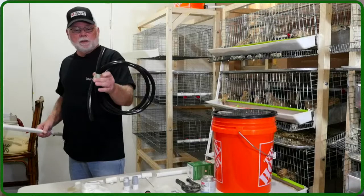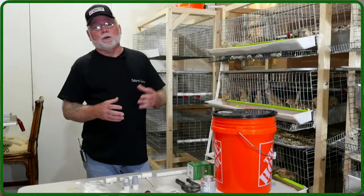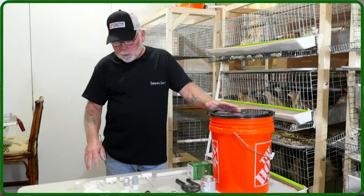So that's one of the systems that I use, obviously, on my Hatching Time cages, but I may incorporate it into some of my other cages should I need to swap out the water systems that are in them. The system that we're going to be building today is the basic gravity-fed water system.